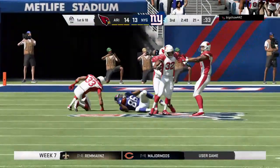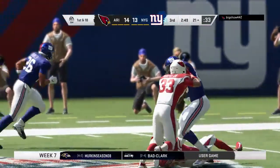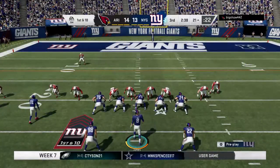They sure put the coverage guys in a stress on that one. They thought they were going deep. Ends up curling inside for a nice chunk of yardage. Jones now 6 for 6 since coming back out of the locker room.